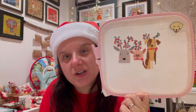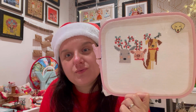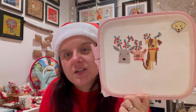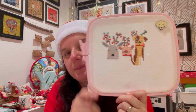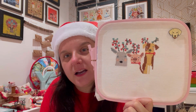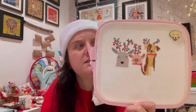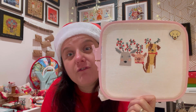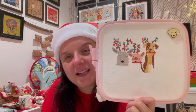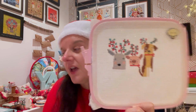We purchased this chart during the Jingle Ball, and this is Lindy Stitch's Reindeer Games. Last night I added a little bit more body to the dog, and again I am using my own colors for this project. This is 32 count buttermilk fabric, and I think this is really, really cute. So this was my stitching from last night.